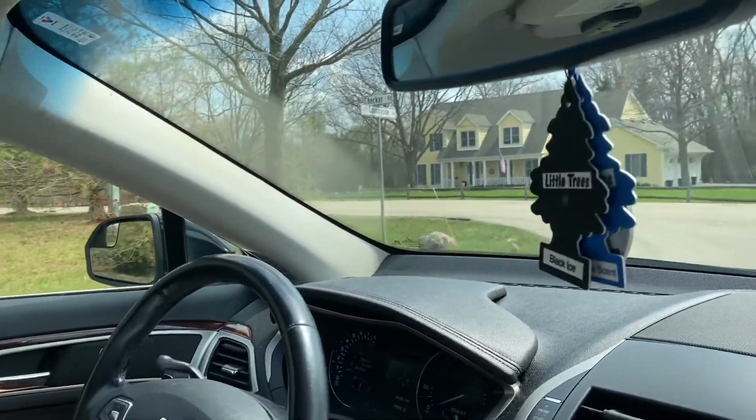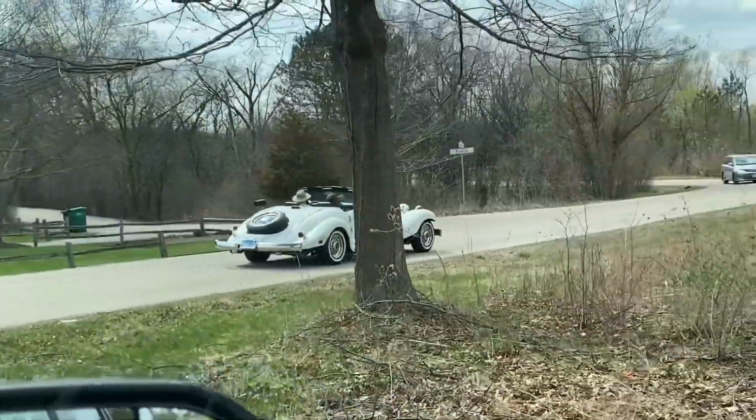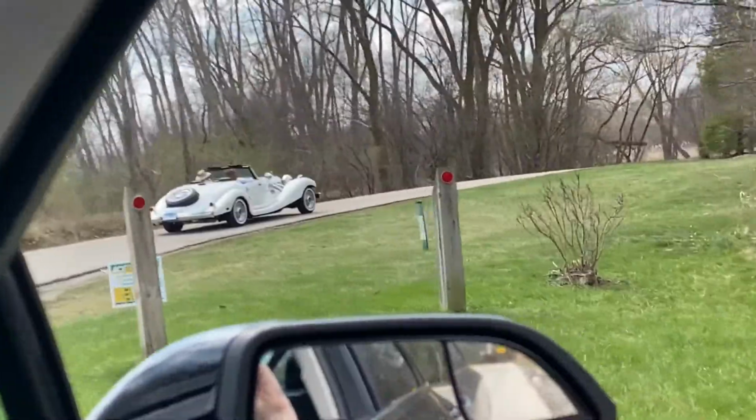Hey guys, check this out. We're driving after the dealership. Look at this car. Look at that. Is that a Morgan? I don't even know what car that is. Look at that, it's so cool.